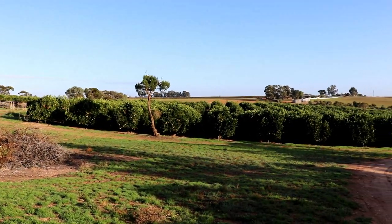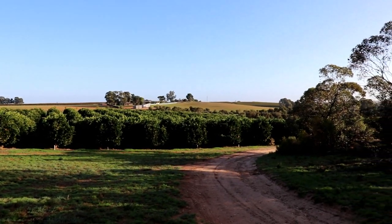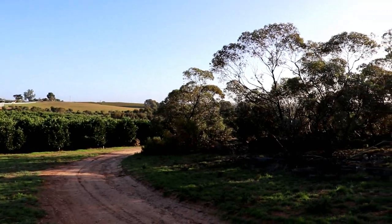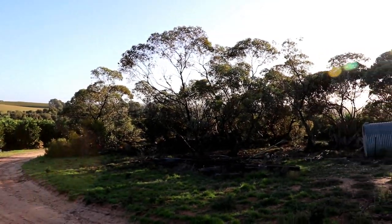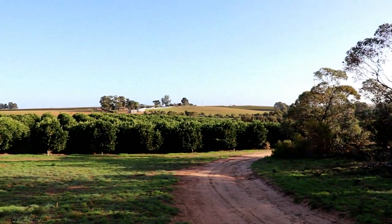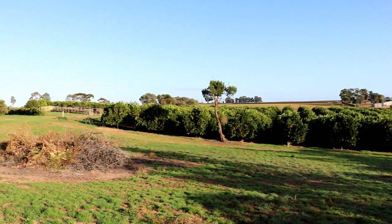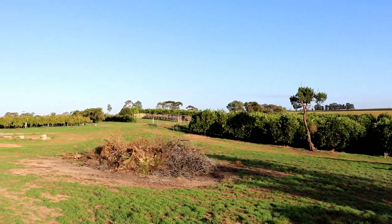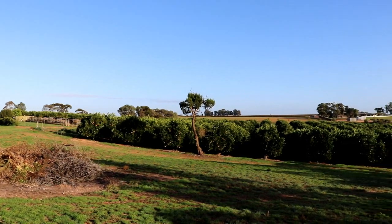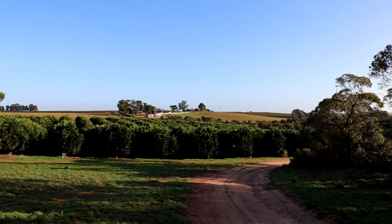So this is our orange block. These oranges are not quite ready to be picked. They'll probably need another 2 to 3 weeks before they ripen up. And we've got about 15 acres of oranges here. So obviously the crickets don't need 15 acres of oranges, but we will be selling most of these oranges this year, hopefully, if the market is good. And yeah, it's a pretty nice morning here, as you can see. And now we'll head out to the farm to show you guys some seeding.